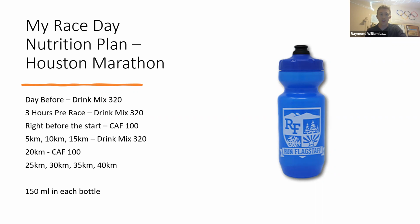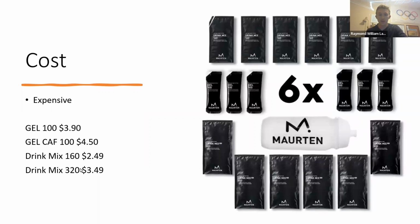However, there is one downside to it. It's kind of expensive. A normal gel is like $4, and that is a high price point, because you're probably gonna have a lot of these gel 100s or caffeine ones with you, especially if you're just running on your own and don't have the option to get bottles. If you're having like 6 of those, that's pretty expensive pretty fast. And especially in training, just something to think about. It's kind of a luxury, but I do think it's worth the cost, especially in a big race.